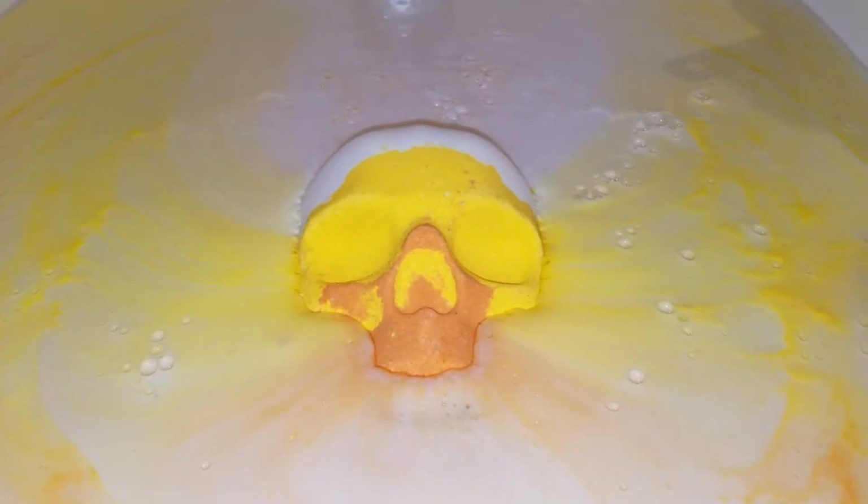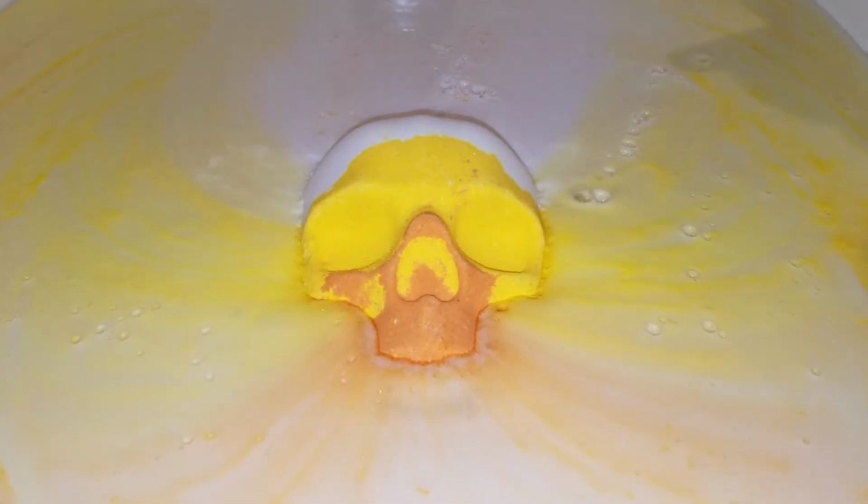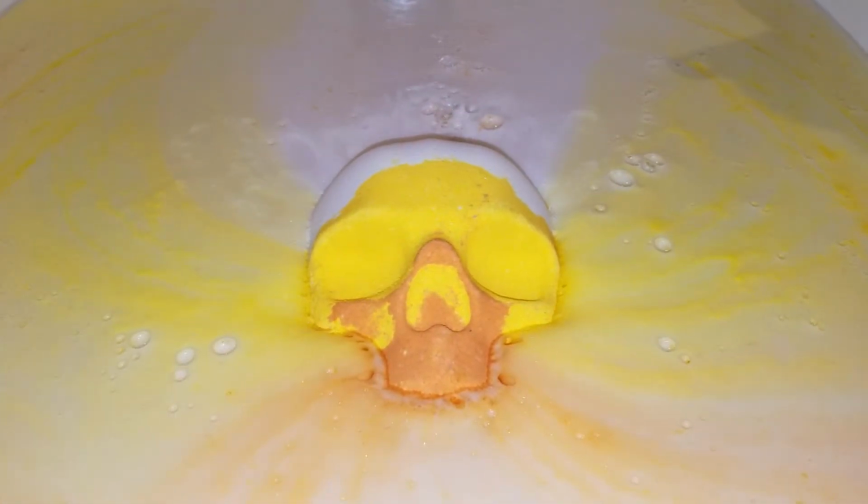I do not have Fred the Showerhead, but I do just have the regular faucet. But with this much bath bomb, we're not going to really need much oomph to build up some bubbles. So my regular crappy water pressure will do just fine. But look at the thickness. Look at the creaminess. Look at that.